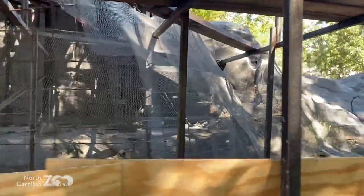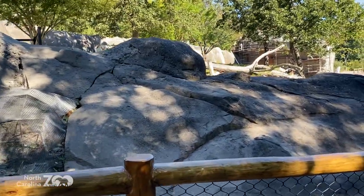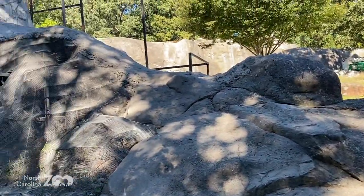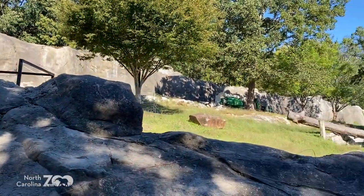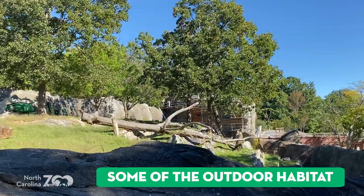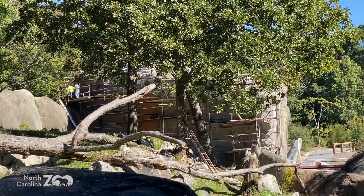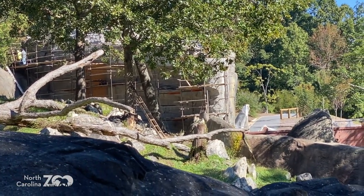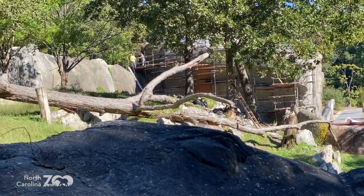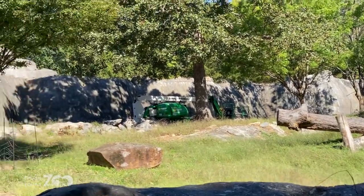And then over here, it's built rocks. This is what it's going to look like. So if you've been before to the North Carolina Zoo, this is the baboon habitat. This is the outdoor space. And where the fellows are working over there, that used to be the pavilion, the circus tent-like structure. So the baboons would come in and out over there before. This habitat hasn't changed much. It's a lot greener now because the baboons haven't been in there for a while. But that's what's going on.